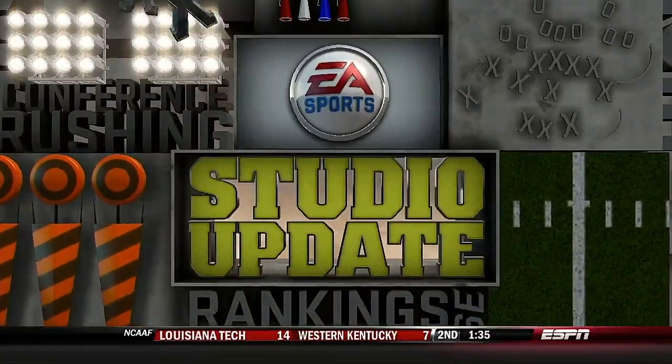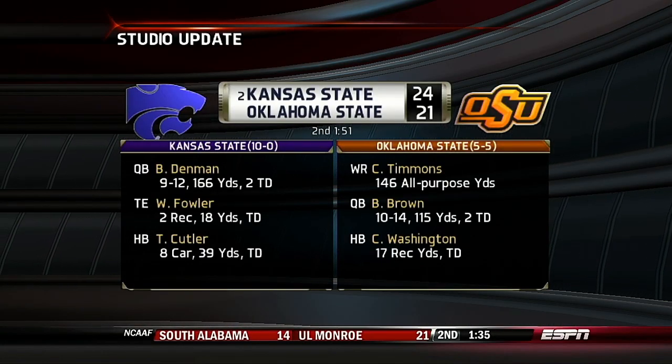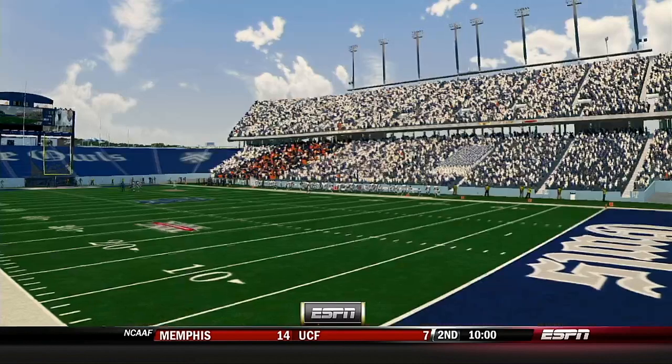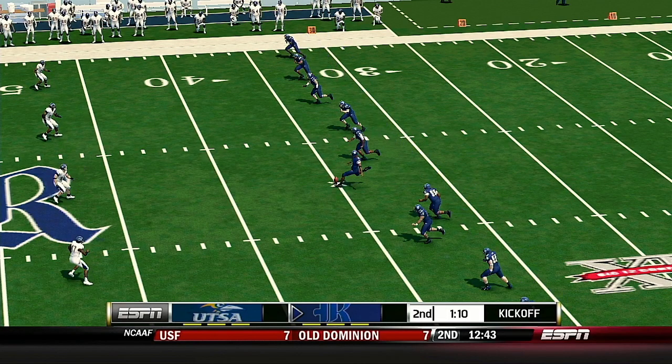Reese Davis joins us in the studio with this update. Reese? The Wildcats arrive at today's game, number two in the nation. This is a game we've been watching closely all day long. We've got a tight one going on here. The Wildcats have the lead, 24-21. Well, there's some talk this week that we might see some upsets this week. I don't think you can ever expect that to happen.